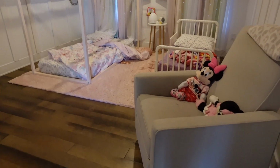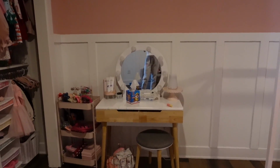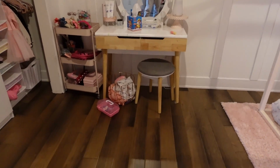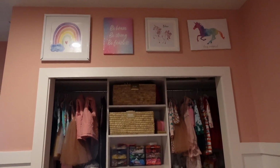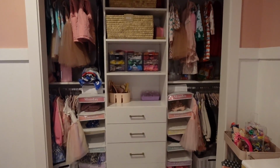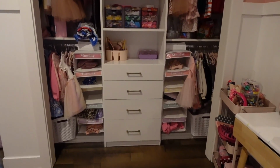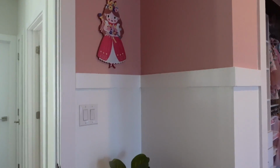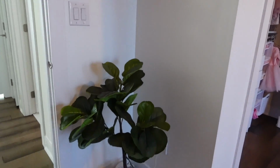Today's video, we are giving my girls a little room makeover. It is time that my 3-year-old goes into a regular sized bed, so that's what motivated me to do their room first instead of the boys. But the boys' room is coming up this month as well. They also share a room, so it's not bad. It's an adorable room, but we needed it more functional and we needed some more space for other things. So here is just the before.